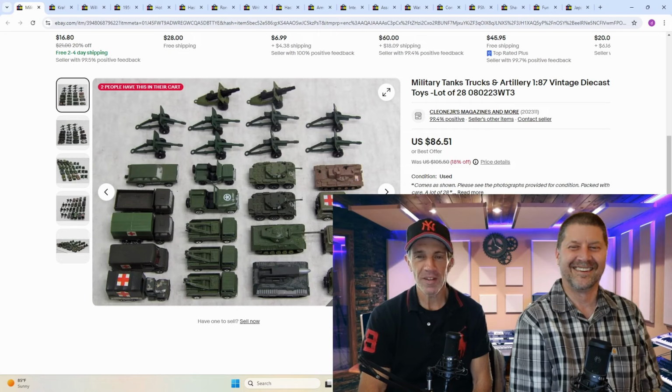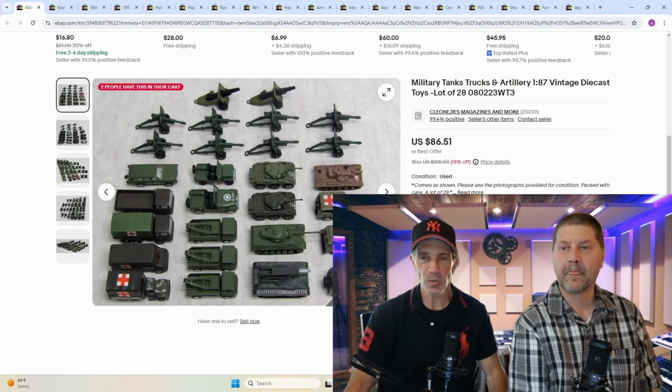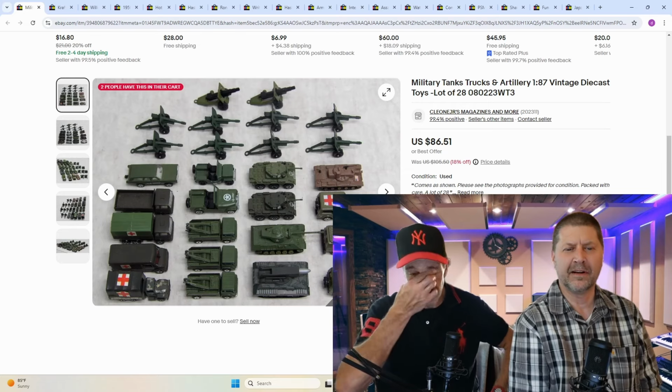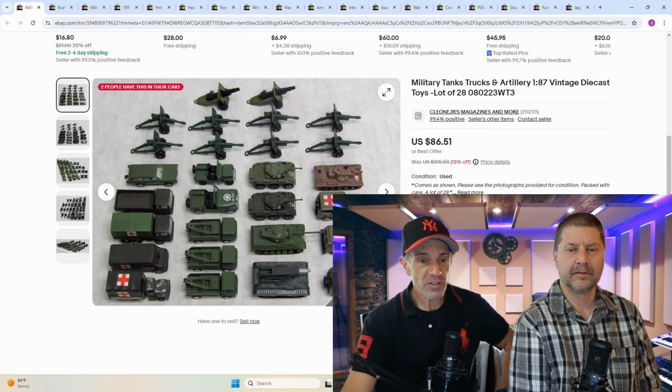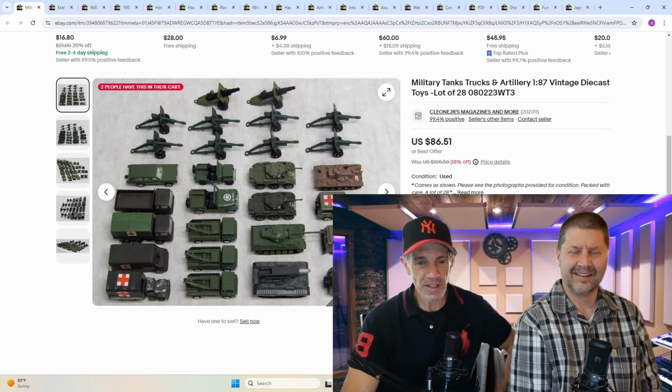Up is military tanks, trucks, and artillery, lot of 28 die-cast, 1:87 scale appearance. So how big is 1:87? A little smaller than Matchbox and Hot Wheels. Okay. I can't imagine they're smaller, but I gotta trust my employee on this one. Hopefully they are smaller. If not, they're gonna be getting returned.